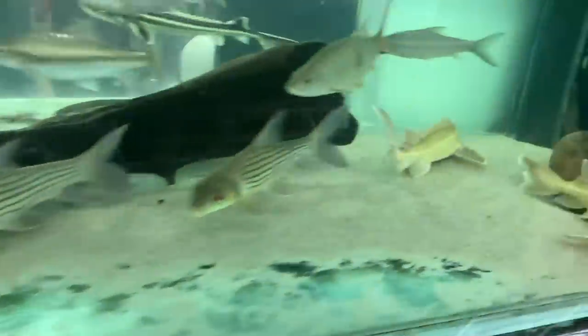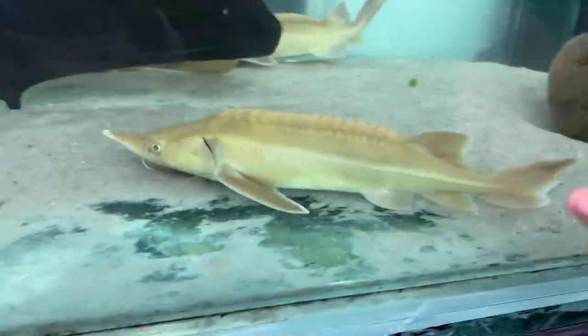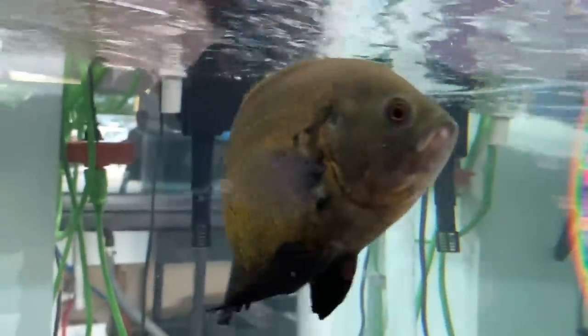The albino sturgeon that I actually helped them pick up and rescue from getting gutted and used only for caviar. We got Lisa in the back. She's not paying attention, but she's working. They're working hard and stuff like that. Look at this Oscar. Everything's so personable. Oh, look at that. Oh, that's sick.